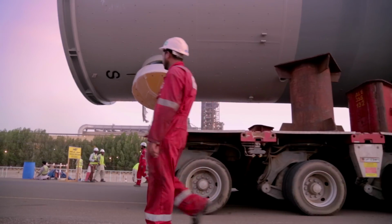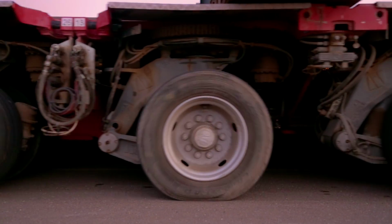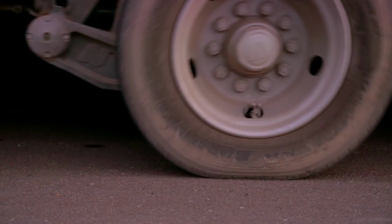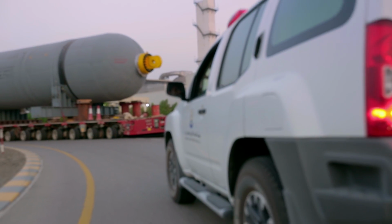It took us around maybe 2 weeks, 1 week and a half to sort out. When it's over-dimensioned, whether it's long or wide, you can always play with modification, but when it's heavy, that's something which needs pure engineering, let's say.